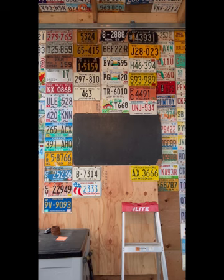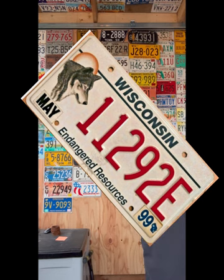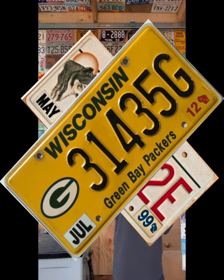And while I'm hanging this up, I'll show you that endangered resources plate. It's pretty cool. And another bright yellow plate. I don't know, football fans out there, the Green Bay Packers. That's pretty cool looking too. What do you guys think of that guy? I thought it was pretty amazing.